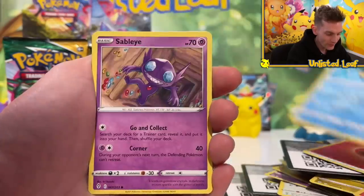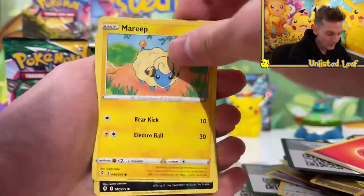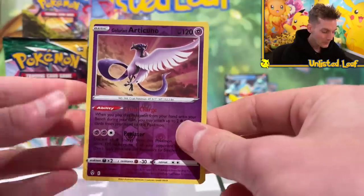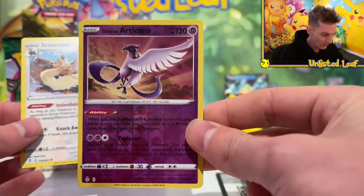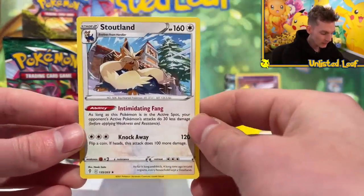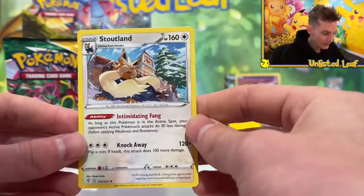Love this new autofocus on this camera too. The fact that it gets the cards and then pulls focus on the back as well. Oh, it's small things, guys. I'm just so happy how this whole new studio turned out. And it's my dream ever since I was a kid to have a cool space to unbox. I love that this is a reverse, by the way, just quickly. Galarian Articuno reverse. Putting that in the back. I actually really like that. Scoutland is a regular rare. Very in-depth artwork. Who remembers that place in the video game?